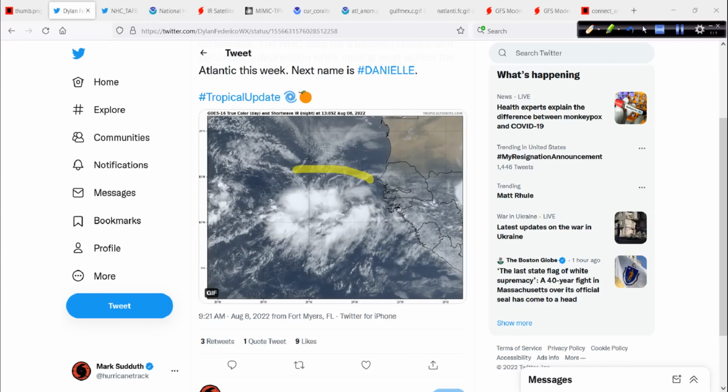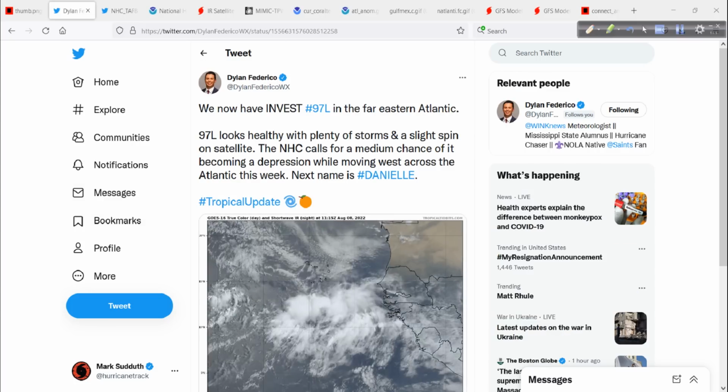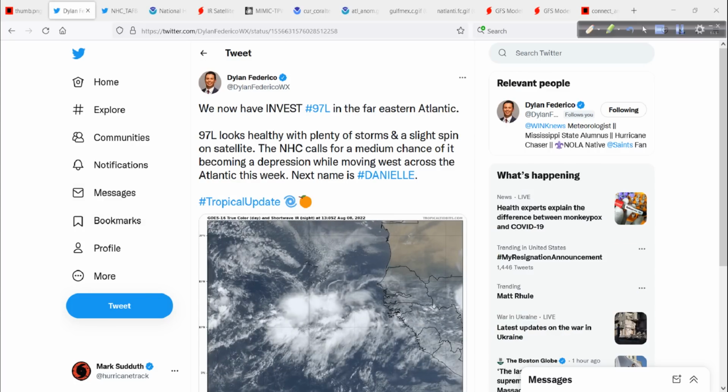In fact, the large envelope of energy here does have some broad rotation to it overall, and it's in a fairly favorable environment. It is early August. Things are starting to change, as Dylan talks about in the overall tweet here. It does have a healthy spin, medium chance for development.